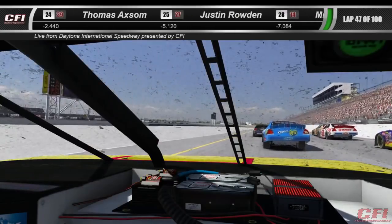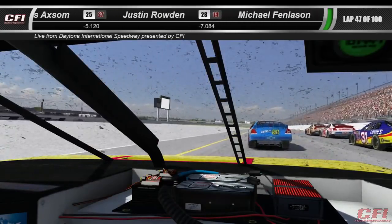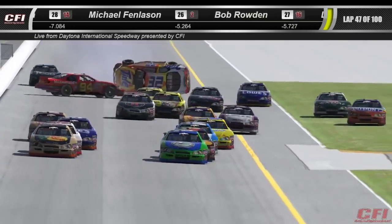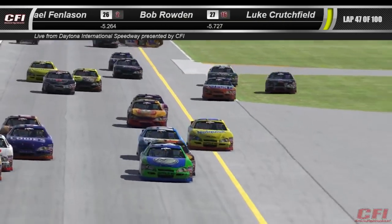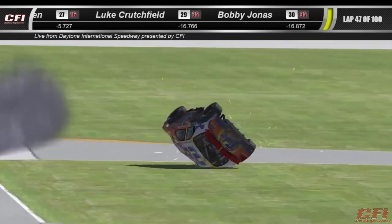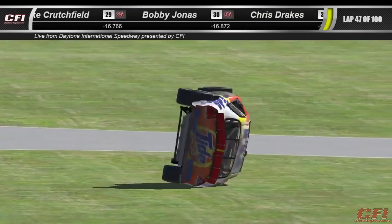Yeah, that's two big moments for that 32 car. I think it may have been the ladder. The 32's around in the wall. Oh, huge wreck! As well. The 48 machine just scrapes underneath them. The 96 of Brandon Smizer. The 60 gets involved as well. Caution is out, third one of the night.